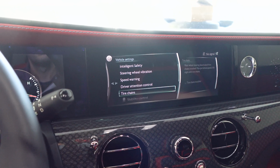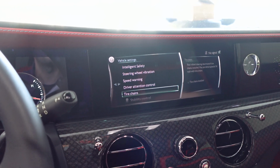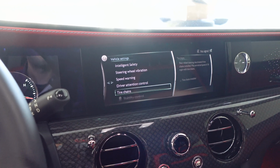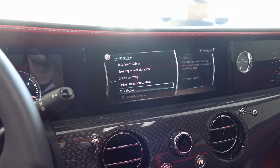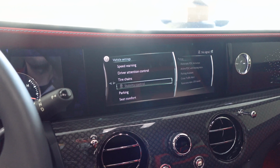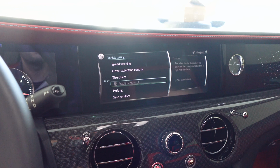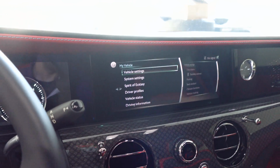Driver attention control. An option to tell the car you fitted it with tire chains. This would primarily be for places such as Canada and Norway, etc. Anywhere where it snows very, very heavily, where you can use tire chains. In fact, I'm not even sure if Canada allows tire chains or not. You can only go 30 miles per hour with tire chains. In any case, that is the interior.